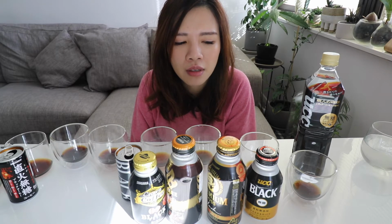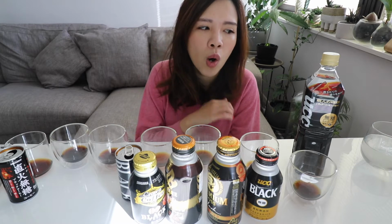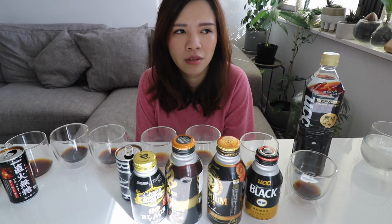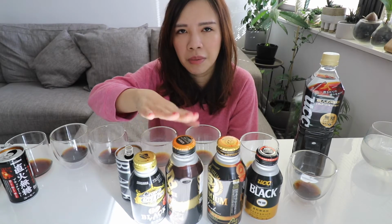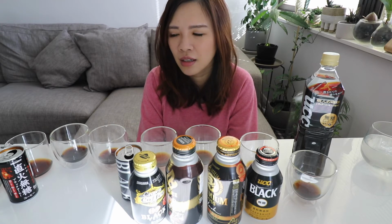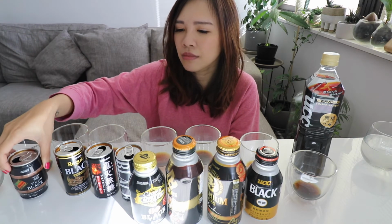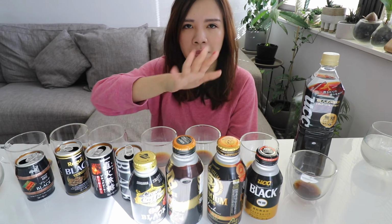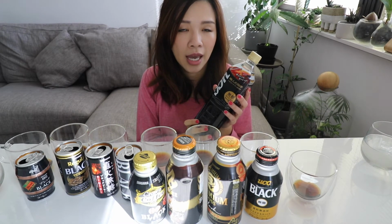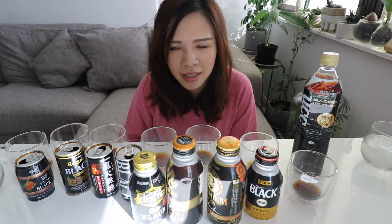All in all, have you tried Japanese coffee before? If not, why not give it a go? All of them are not too expensive or pricey. I think I got them mostly at around the $1 to $3 mark. Maybe the bigger ones are about $3 to $4. Some of the smaller ones you can probably get for below $2, and the bigger ones sit at about $2 to $3, and I think I got this at about $5 to $6 AUD. So yeah, they're not too pricey.